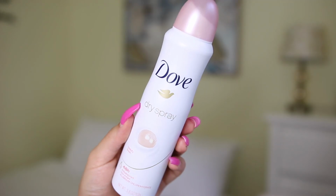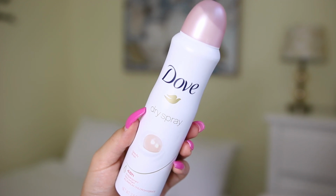Okay, speaking of smelling good, I have this Dove dry spray deodorant. I always used to carry deodorant when I was in high school, especially when I used to have gym class. I always used to carry the big bottle of spray deodorant with no shame because I really didn't care. I've always used spray deodorant ever since I was in 7th grade and I used to play lacrosse. I don't know how I remember that, but I do. I've never found travel size spray deodorant, so I would just carry the big one.